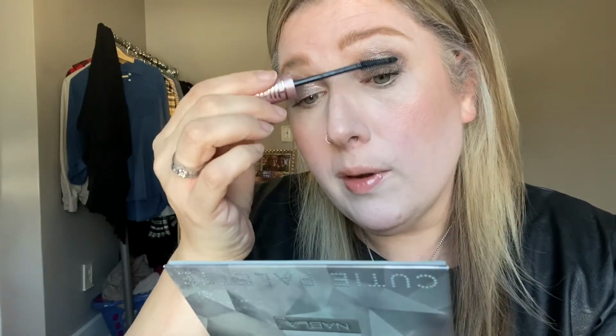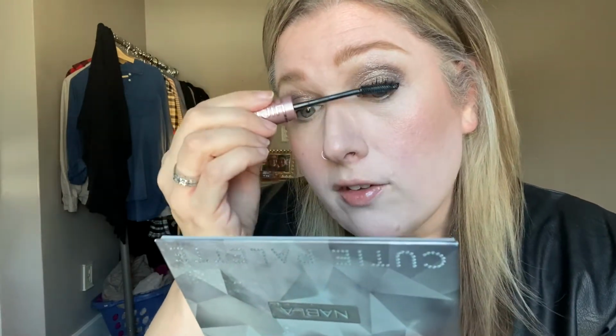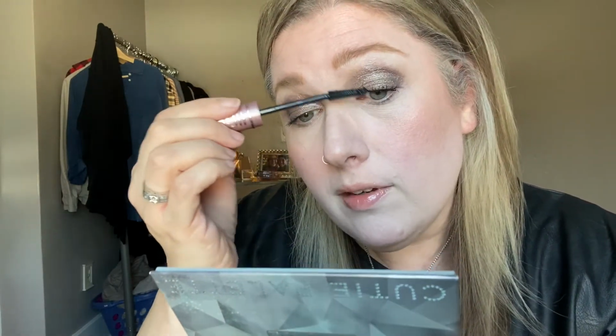Okay, so this is coat 2. I usually do 2 coats. And so far, I don't hate it. I did not curl my lashes because I just, over the years, stopped using an eyelash curler because, to be quite honest, I think it died and I threw it out and never bought a new one. But I've actually been thinking about buying a new one.